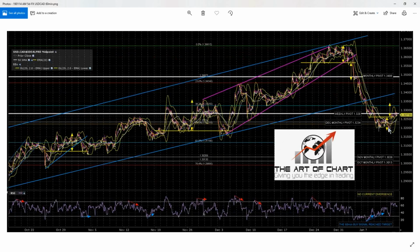USD/CAD's broken up from a nice looking double bottom. The buy signal reached target. If we can get over weekly pivot, then I've got a pretty decent looking target in the 133.40 area, and if we can't, then obviously we're going to come back, probably retest the low and possibly continue lower. I'm leaning long into a higher rally. Ideally, we'd go back and backtest this broken trendline support in the 134 area. If we do, then that might be making the top of a right shoulder on a larger head and shoulder pattern.